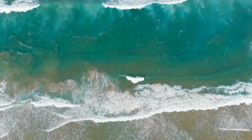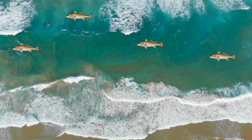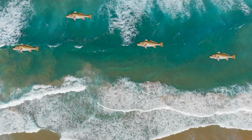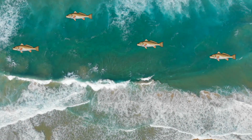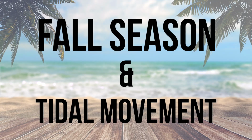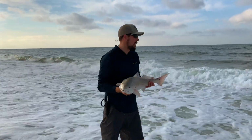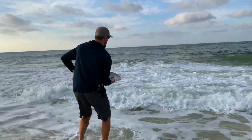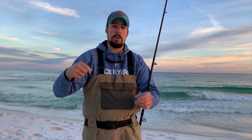Red drum, or redfish as they are often called, cruise the cuts, rip currents, and the edge of sandbars looking to ambush slower prey. If you want to increase your chances at catching a redfish, my personal favorite times to target them is in the fall and during a moving tide as the sun is rising or setting. During the spring and summer, you can often catch a redfish on your pompano rig, but during the fall run, I like to designate at least one rod to targeting redfish.